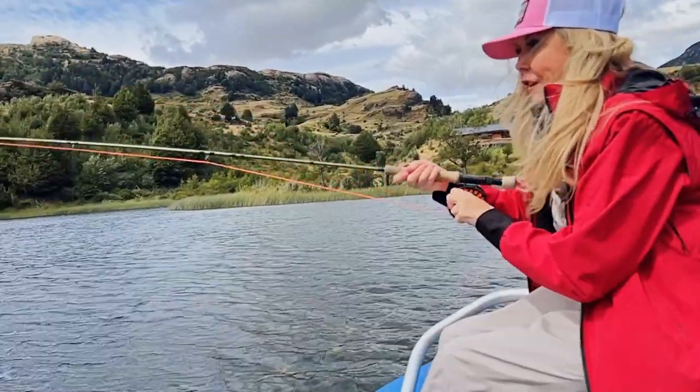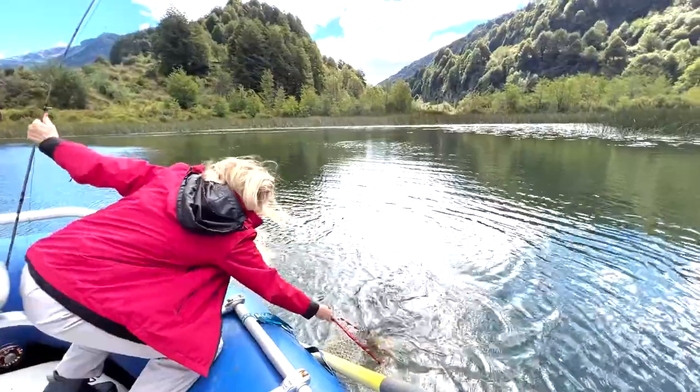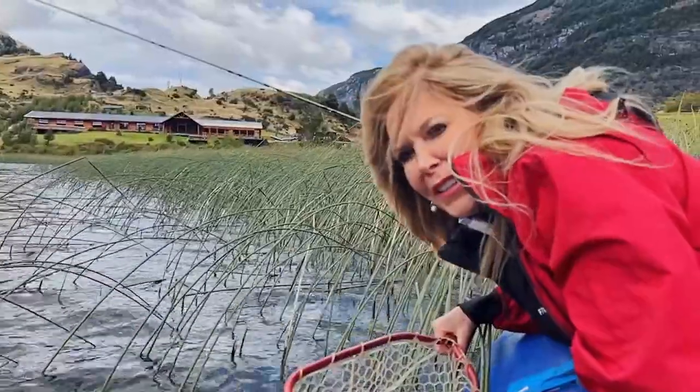I got a fish! Look at that fish, that's my fishy. What an experience.